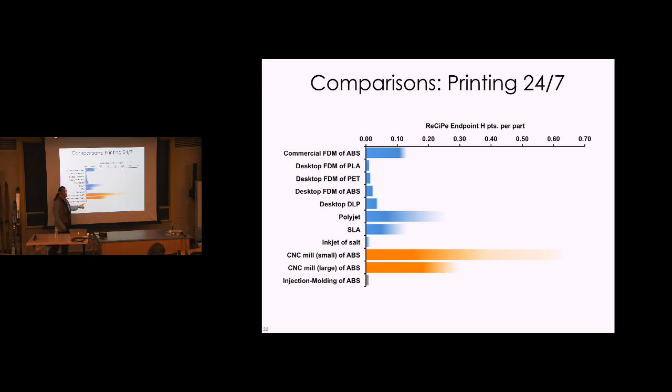And this was data that we didn't empirically measure. This came from the EcoInvent database of the LCA software that I use. So you could take this with a little grain of salt, but even if it's off by a factor of 2 or 3, it's still giving the same conclusion.